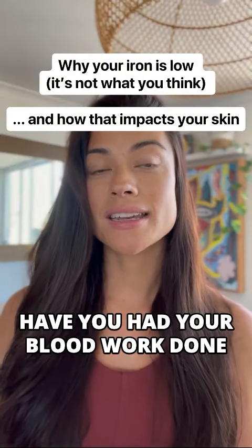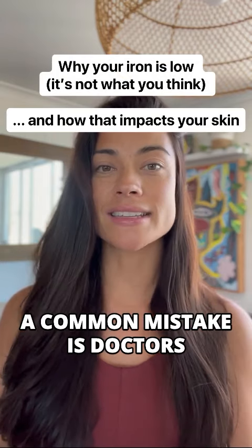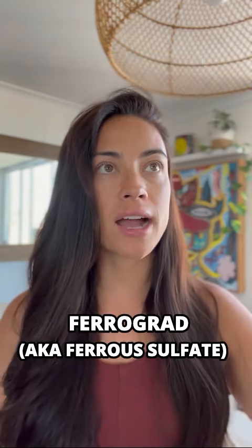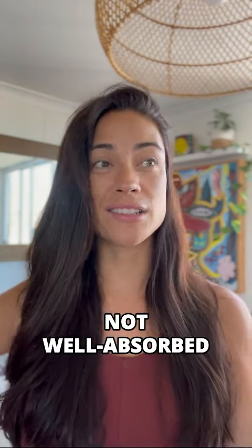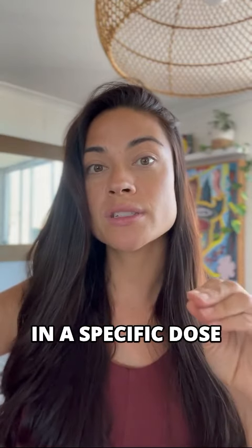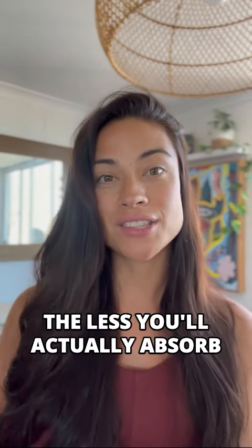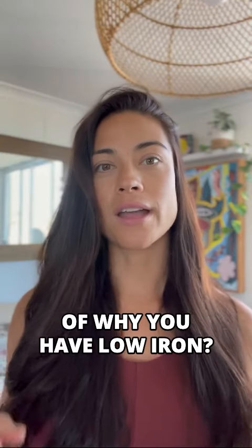Have you had your blood work done and it's come back with low iron? A common mistake is doctors will just say, take this Ferrograd, and you feel constipated, or your iron levels don't change. Why? Because that supplement is not well absorbed in the gut. You need a different form in a specific dose, because the more iron you take, the less you'll actually absorb. That's a common mistake.